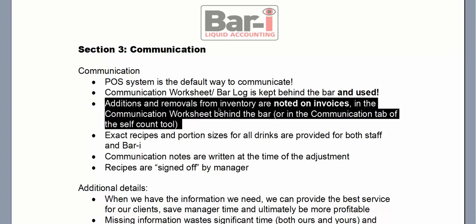Last section we discussed this, but we should note things on invoices when possible because they're there right at the time that we need to make the adjustment. And if not, the next best way is to write down on the communication worksheet behind the bar. And then the final best method is there is a communication tab actually within the self-count software, and you can also note adjustments on that.